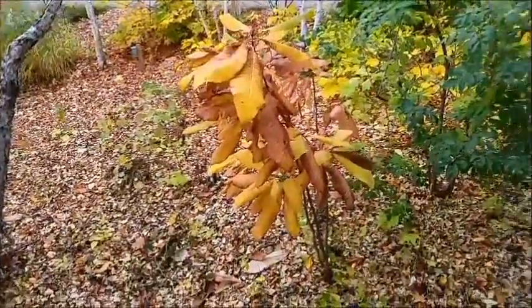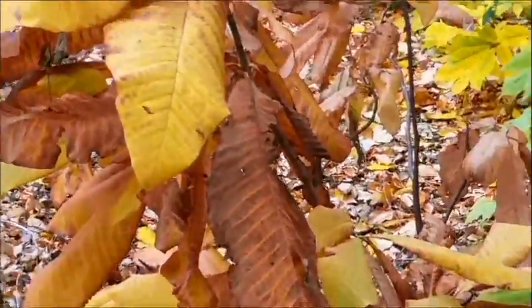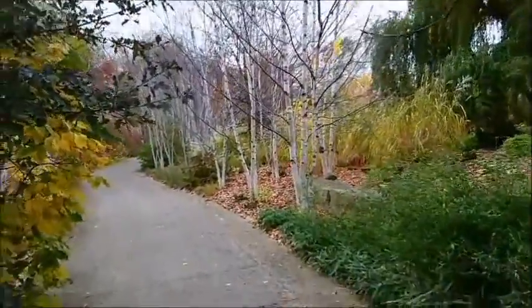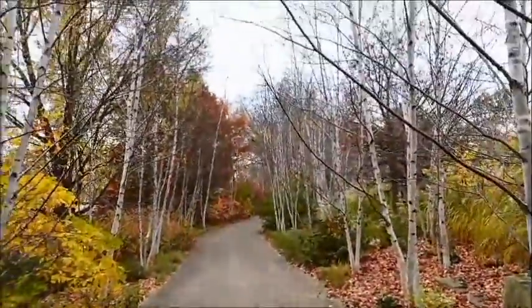Look at that plant. Look at the leaves on that plant. Wonder what kind of a plant that is. I love these birch trees. We're gonna walk by them. Look at the big old weeping willow tree. This is a nice walk.